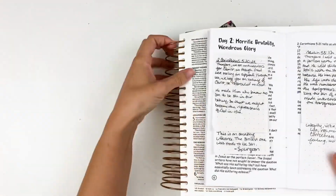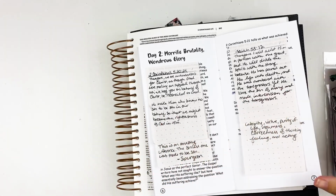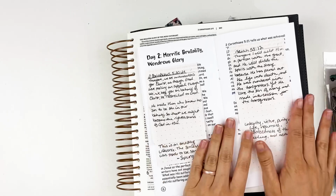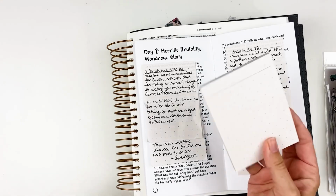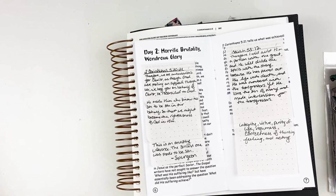In the past, I would just read through it, sit down to create, and then look at the day and see what I'm going to pull out. It would just take a long time. So this time, as I go through this, as I read it, I have a little notepad of sticky notes. These ones are from Target. You can use anything. It does not have to be anything fancy.